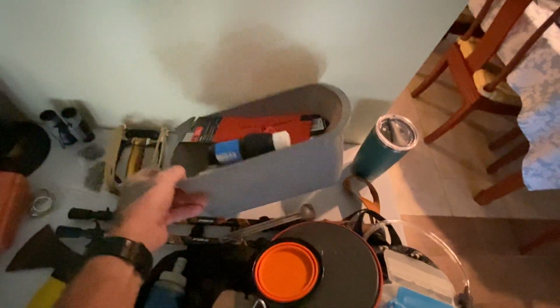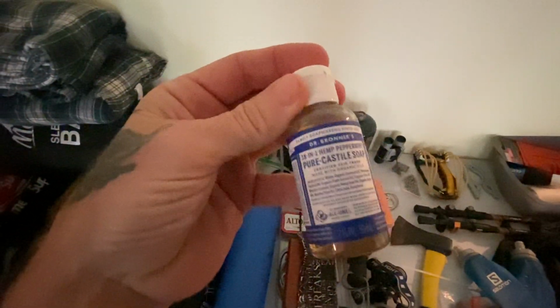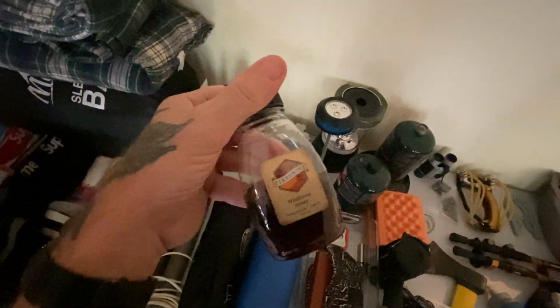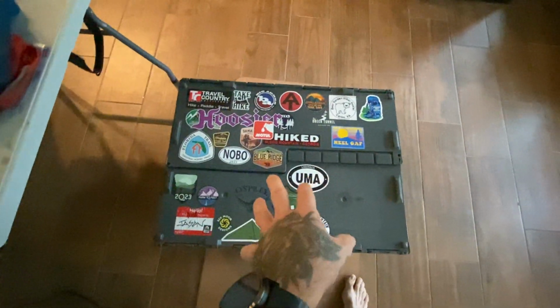This is a little wash basin that I keep. In here, I recommend you using this soap right here. It is peppermint, so it helps detract bugs and insects. And as does the honey. The honey is a real good snack. Everything goes in this old Family Dollar bin right here. So I throw all the stuff in there.